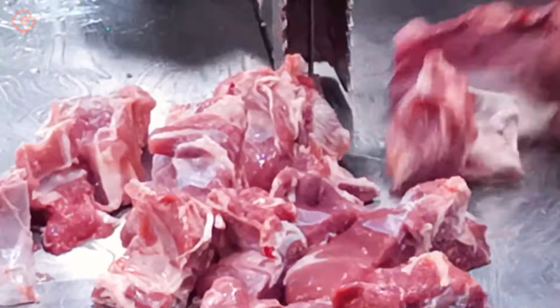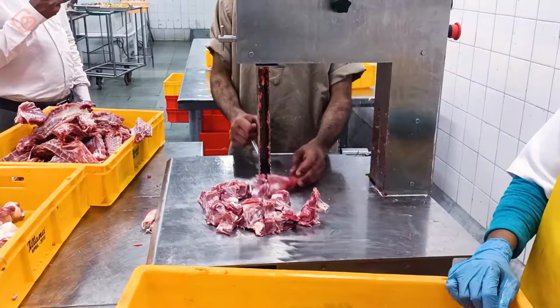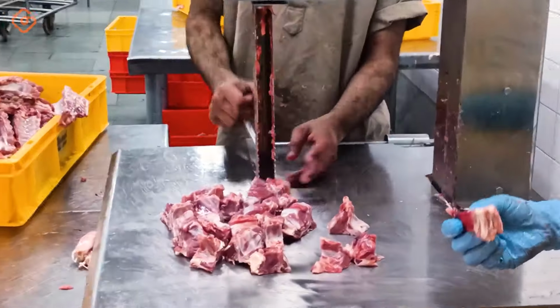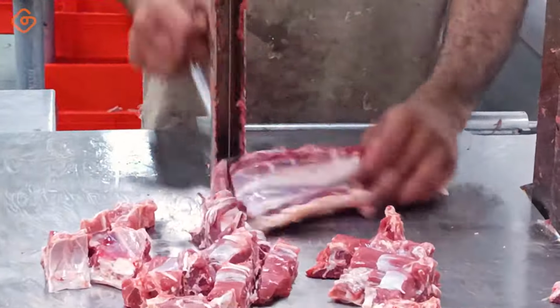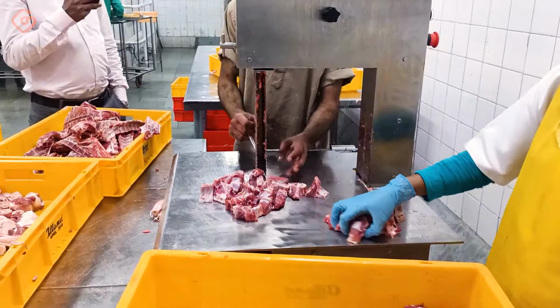The goat and sheep meat saw is an important tool in the meat processing industry, helping to separate meat from bones effectively and accurately. With its sharpness and power, this saw is capable of handling sheep and goat meat quickly and easily, saving time and effort.